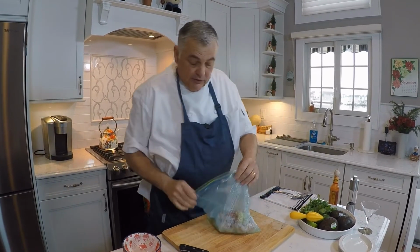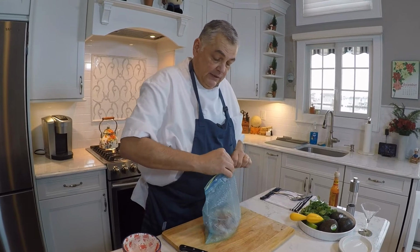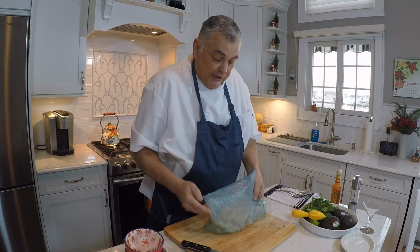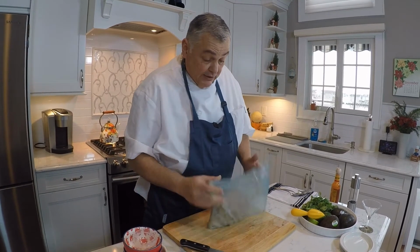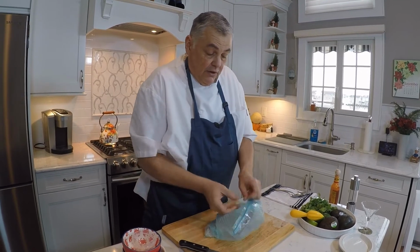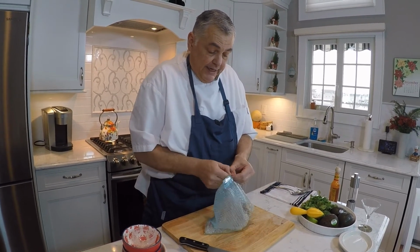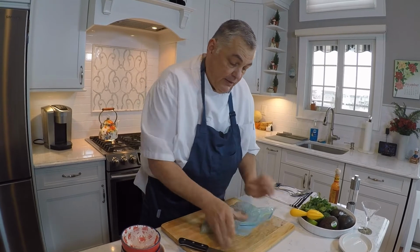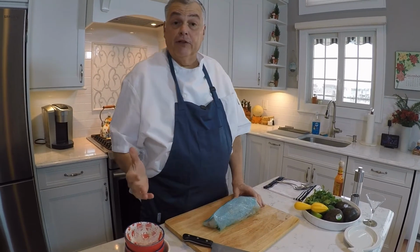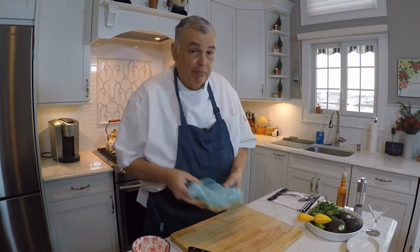Then what we'll do is we'll seal it up. We'll give it a good shake so that that acid, otherwise the lime juice, kind of infuses all over. We'll let the air out so that it's a good tight seal. And we'll put it in the refrigerator for about 1 hour to 1.5 hours. Now, if you're on the boat, all you want to do is take this and bury it in the ice in your cooler and let it sit again for 1 hour to 1.5 hours.